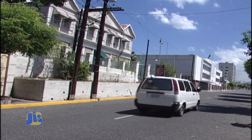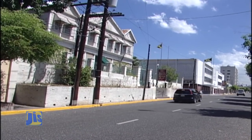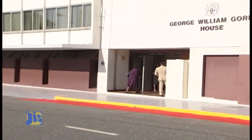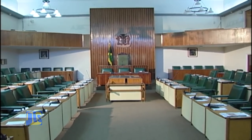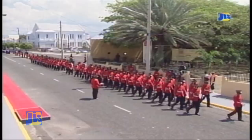As a result of independence in 1962, the government also decided that they needed a new building to hold a larger parliament, and that's why Gordon House was created next door. So that's the joining relationship between this Legislative Council building, which is now the headquarters of the Jamaica National Heritage Trust, and Gordon House next door, in which our parliament sits. It's a very exciting corner of Jamaica, a very exciting corner of Kingston.